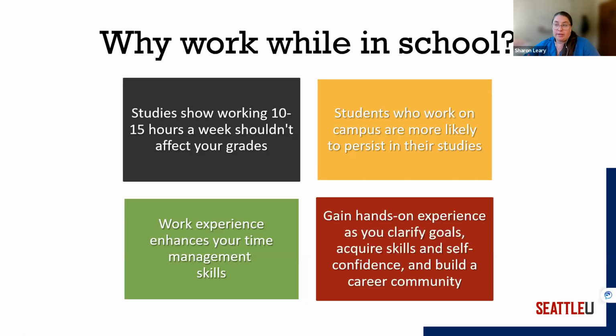It also shows that it doesn't affect your grades. So where we might think that taking on more activities would have an adverse effect on your grades, it actually doesn't. And so it's a really great opportunity for you to add structure to your schedule and learn how to enhance your time management skills and add to the experience that you're getting in the classroom. So it's really going to help you potentially to clarify your goals, to explore opportunities, to acquire skills, and then also build community.